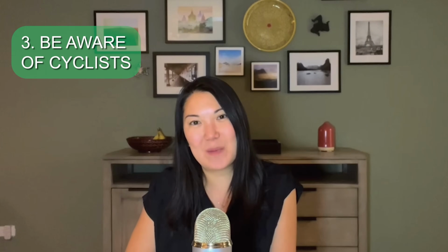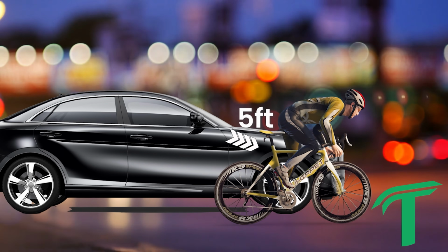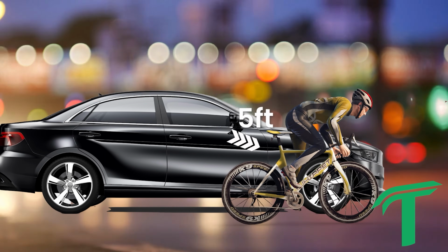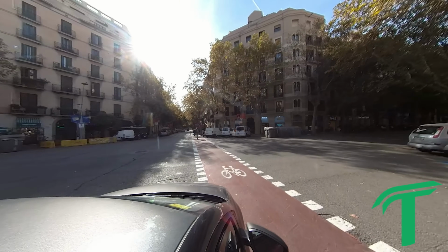Tip number 3, be aware of cyclists, who are much more common in Spain than in the US. Two quick things to note. When passing a cyclist, ensure there's 1.5 meters or about 5 feet of distance between the two of you. Cyclists will also have priority when in bike lanes or when turning at an intersection.